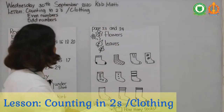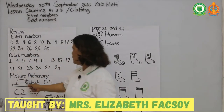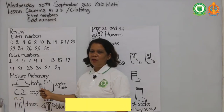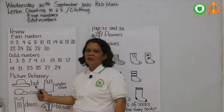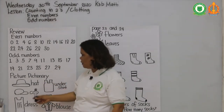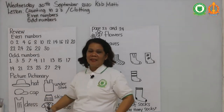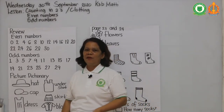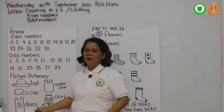Thank you for your homework. I'm going to present to you this picture dictionary again. This is a hat, okay? For girls, you can use a hat. And for a cap, boys, you can use your cap. Hat for girls, cap for the boys. And this is a dress. Girls can wear a dress, beautiful dresses in pink, red, blue, yellow. Whatever color you want to wear.